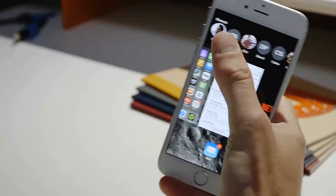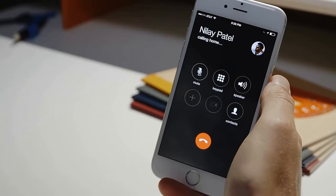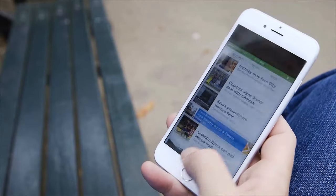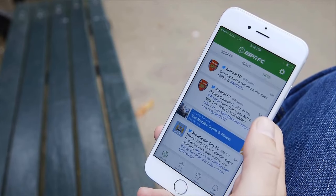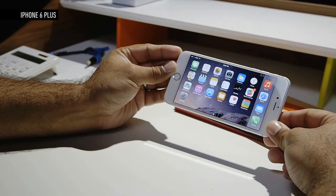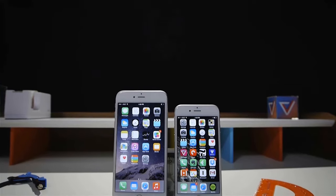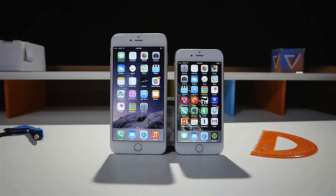You get an extra row of icons on the home screen, a neat recents menu in your multitasking window, and not that much else. There's a strange but sort of useful reachability mode where you double tap the home button and the screen literally slides down so you can reach it. On the iPhone 6 Plus, there are a few other changes like landscape mode and a few apps, but on the 6, even though there's a bigger display and a lot more space to play with, nothing really changes.